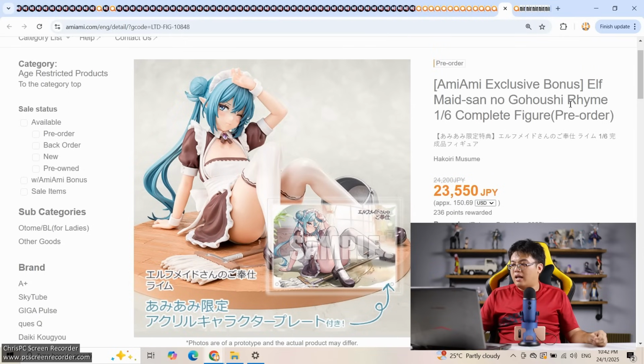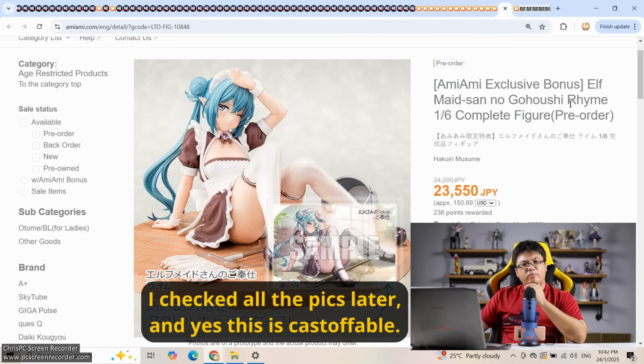Okay, last figure for scale figures in the genuine section in Ami, Hakoiri Musume, Elf Maid-san no Gohoshi Rhyme. May 2025 release. Wait, Hakoiri Musume, was this figure in the adult section or did I arrange it wrongly? Hakoiri Musume is not an adult figure company. I don't think so.